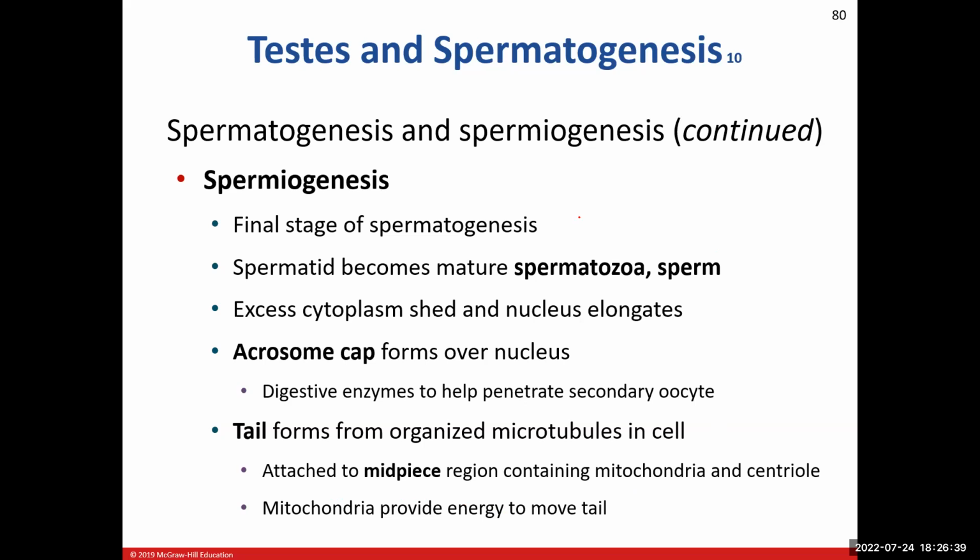At this point, they're going to start to develop a cap over the nucleus. We call that the chromosome cap. That's an important structure because the journey to the egg is hard enough, but things don't get easier for the sperm, because then they have to burrow their way into the egg in order for fertilization to occur. The chromosome cap helps with that because it's covered with digestive enzymes, and these enzymes help the sperm get through the oocyte's outer covering and penetrate into the inner portion of the secondary oocyte, so the sperm nucleus and the oocyte nucleus can fuse together.